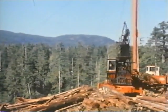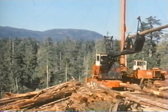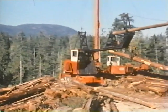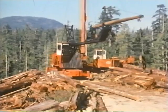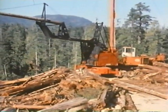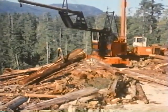The added length provided by the wood snorkel effectively increases the radius of the boom 50 to 75 feet. A standard boom is 32 feet long. The snorkel is designed to take no load at all. Its sole function is to place the open grapple where the operator wants it. The load is taken up by the cable system running through the boom sheaves.